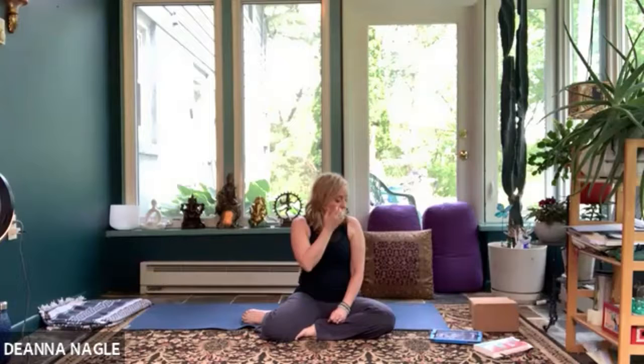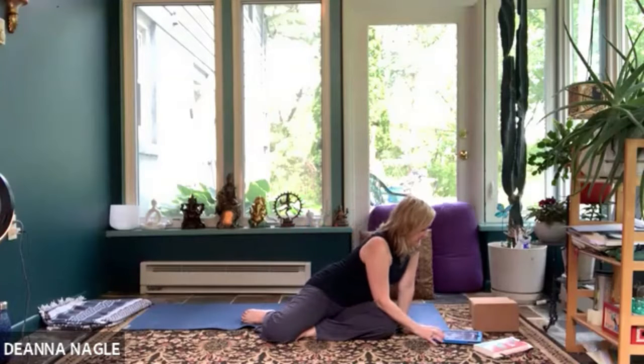Forehead is supported in this pose, and we're in a slight forward fold. You might even gently roll your head from side to side.